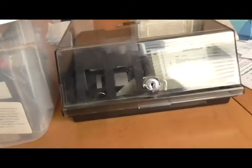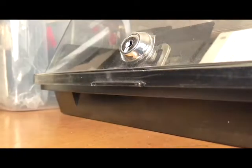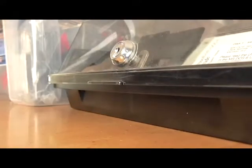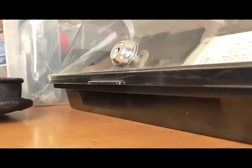So let's go on to my CD collection. Put these down real quick while I open the box. This is a click case. Can you see that? That must have been before clickbait. It kind of sounds like clickbait, but it's click case. Got that at a thrift store. Paid quite a bit for it. They're like $5. These actually cost a lot now because they're expensive.